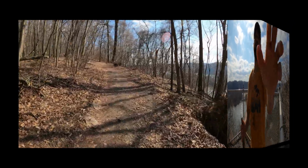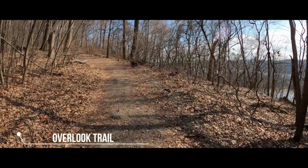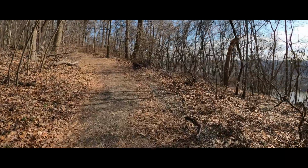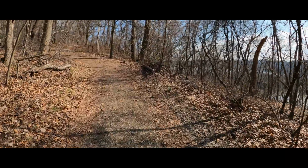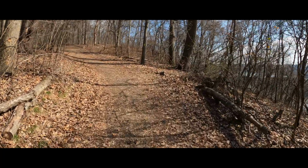All right, guys. Well, the sun's out nice and bright now as we're heading on the overlook trail, and I think this is going to take us back to the main day use area of the park. And I believe there is another overlook up here as well.